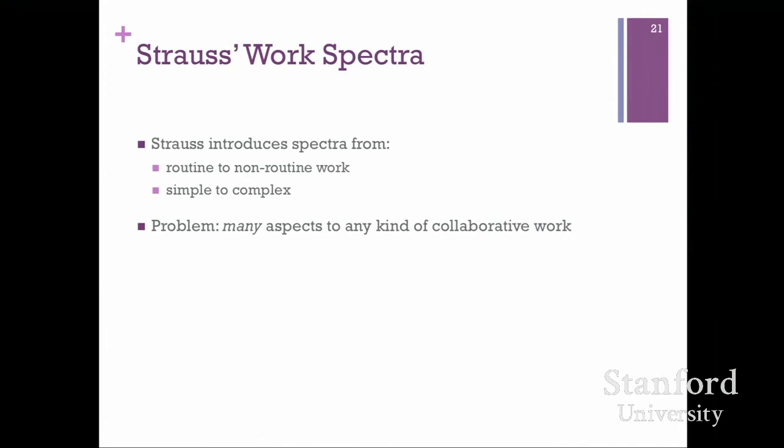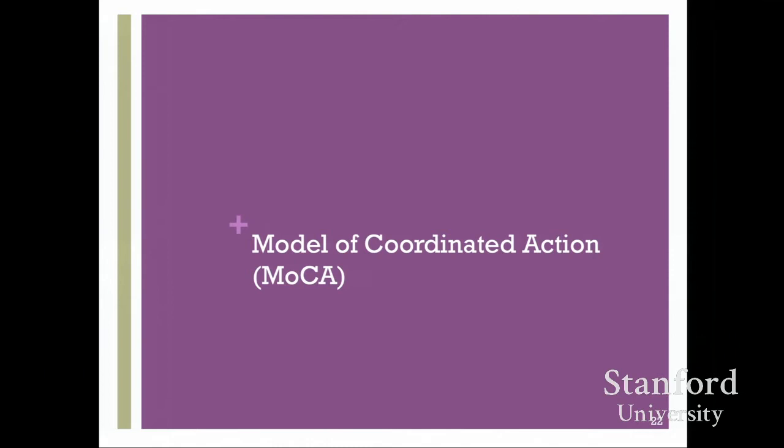So the spectra of Strauss's, where he talks about routine to non-routine and simple to complex, is helpful, but it doesn't quite go far enough, because there are many ways in which a collaboration can be routine or non-routine, or simple to complex. And there are many aspects to many different kinds of collaborative work. All right, so this model is an attempt to push some of these ideas a little further.